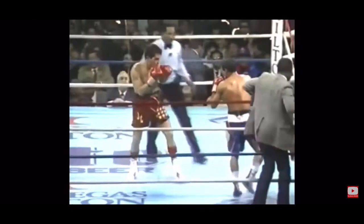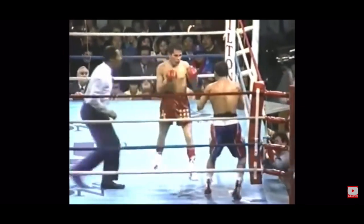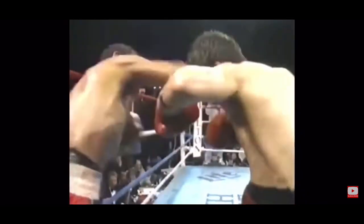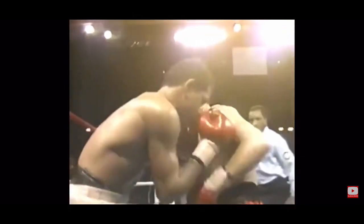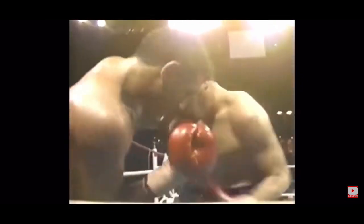Notice, sorry not to cut you off, but I think that Rosario requested to leave his mouthpiece out. Yeah, and his eye is almost closed. The left eye of Rosario is now virtually closed. Richard Steele almost certainly will not let this go too far. Rosario just fighting on guts. Because like now, Rosario can't see the right hand coming. What he's doing now, he's actually swinging his own punches and hoping one lands. He's fighting on sheer determination.